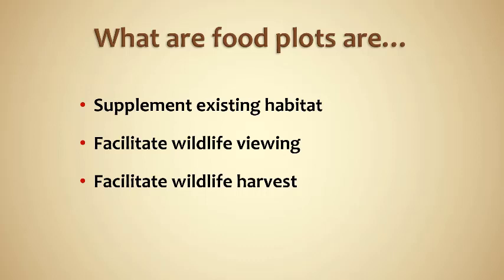You know, the other benefit that most everyone who's familiar with food plots knows is it's usually going to facilitate wildlife viewing, and not just deer, other wildlife as well. So it can become a hub of activity around these food plots, and that makes for an enjoyable outdoor experience. And then, of course, from a hunting perspective, food plots certainly will facilitate deer harvest.